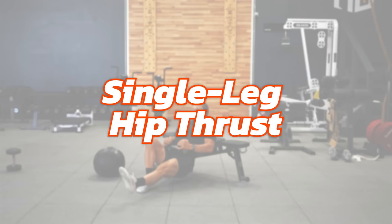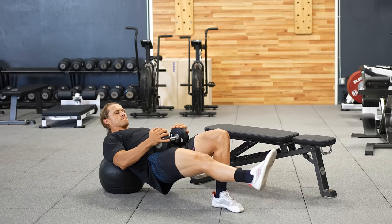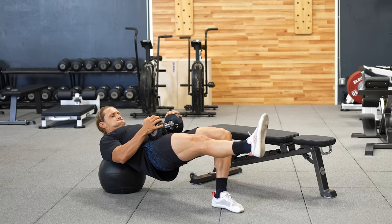Okay, next we're moving on to the single leg hip thrust. For setup on this, make sure you find an elevated surface that's working for your body size. Medicine balls can work, low benches work great, or even your couch if you're at home can work well too.